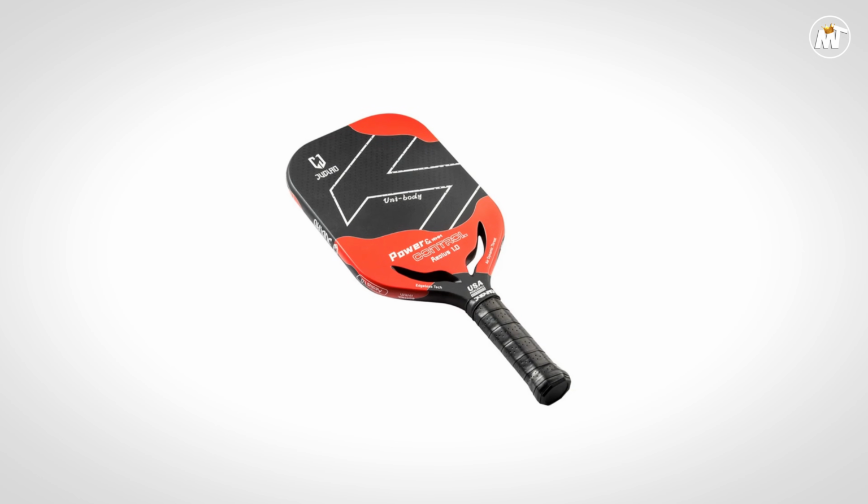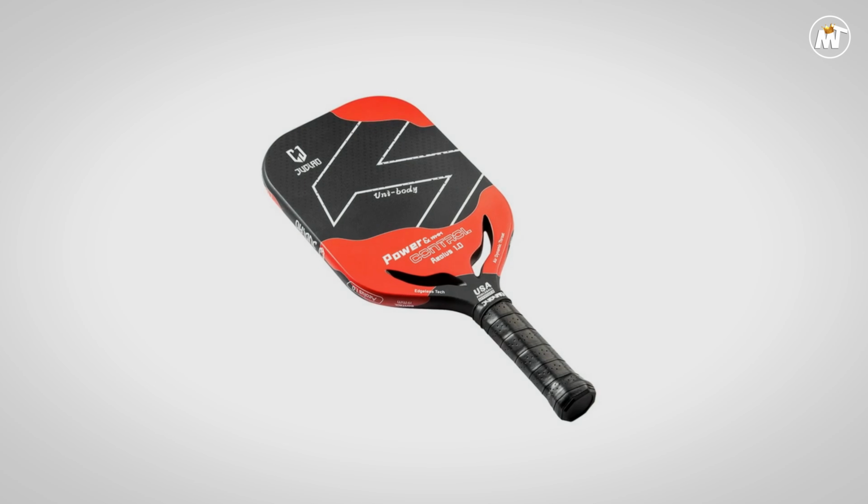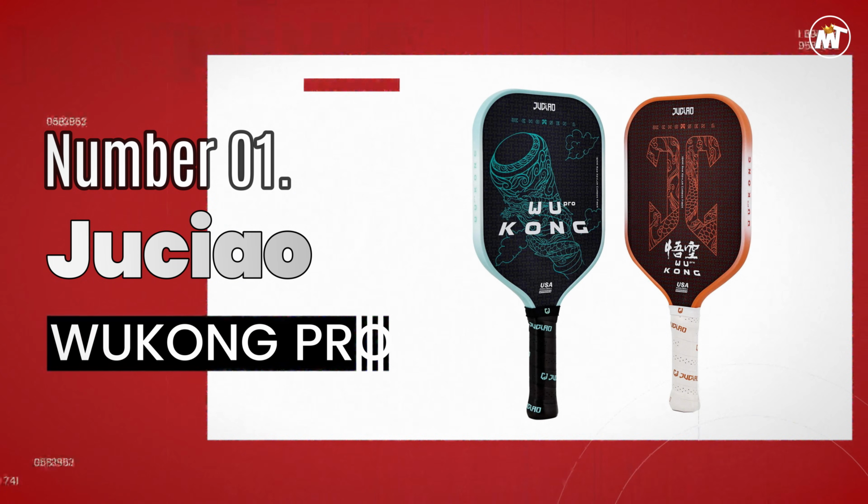Pros: Fast swing, clean power, steady control, soft impact. Cons: slight stiffness. Number 1, and the winner is Juciao WUKong Pro Pickleball Paddle.